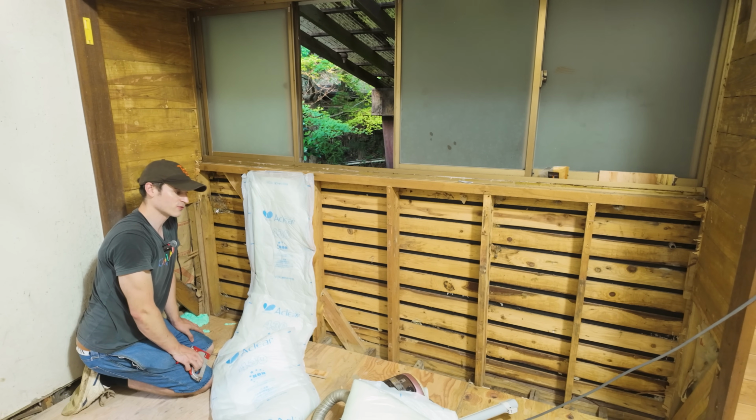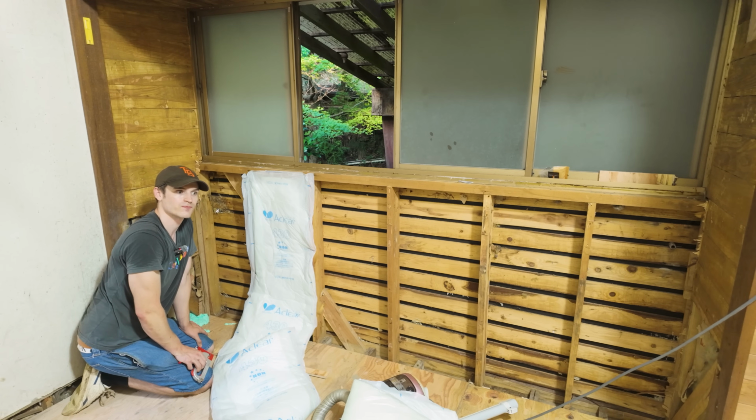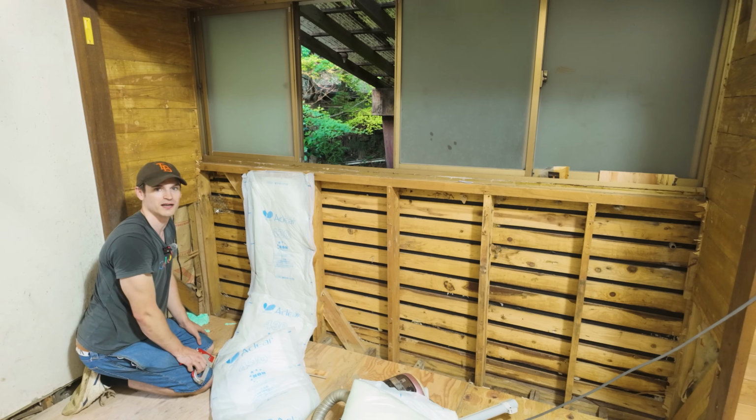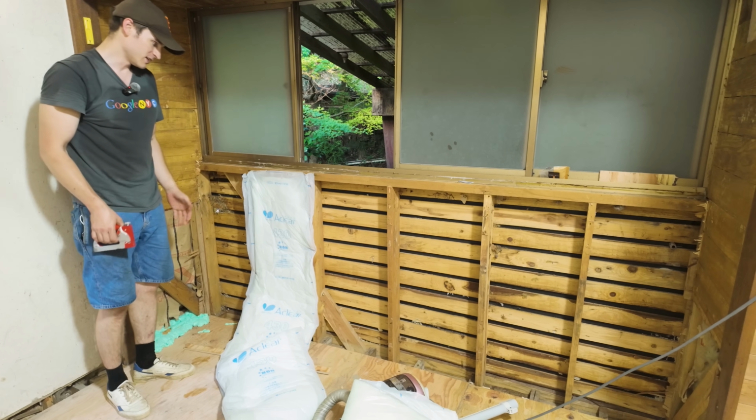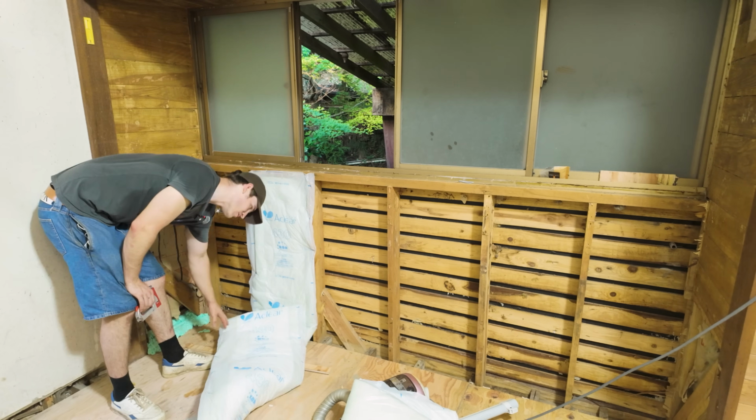So for a future project, I would like to go with a more natural, organic insulation like rock wool. I've never worked with rock wool in Japan. I don't even know where to buy it. Maybe we can order it somewhere. But this is what we're working with right now.